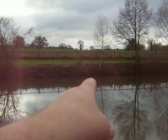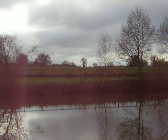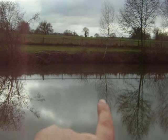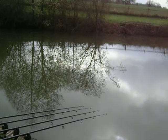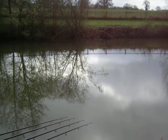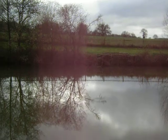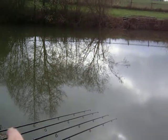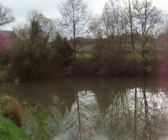Over here we've got half a Tutti Frutti dipped in my own mixture of honey, caramel dip and liquid glucose, topped up with artificial sweet corn. It's half a boilie with a piece of sweet corn on top. Next rod, that's tiger nut boilie, dipped in tiger nut syrup. That's over there, just in front of the rack, as I call it, the wood. And the last rod is fishing a Tutti Frutti popper, just over there.